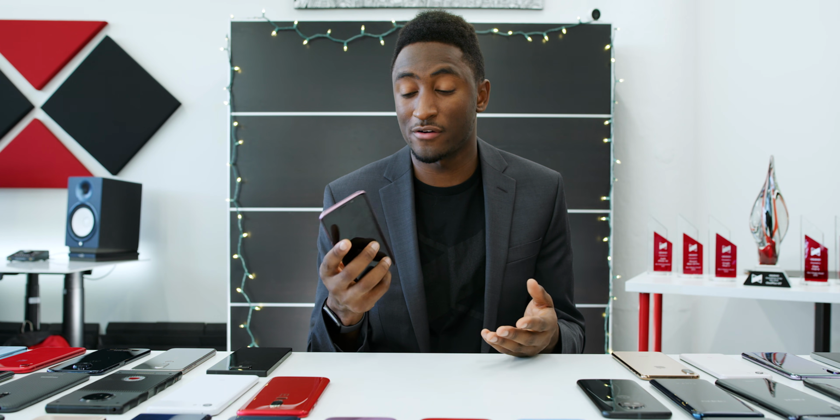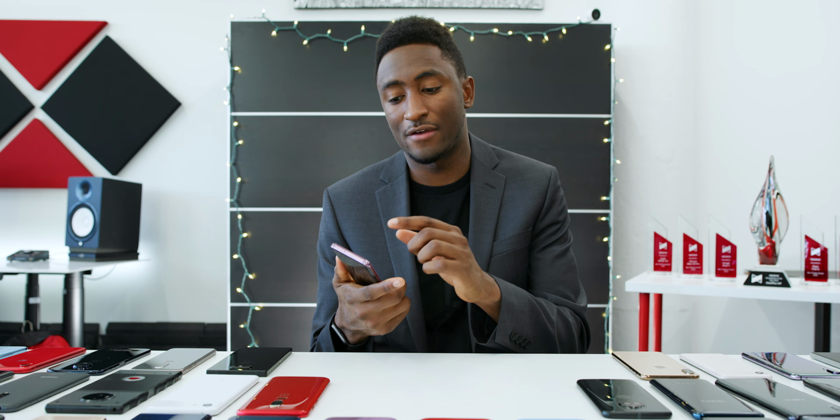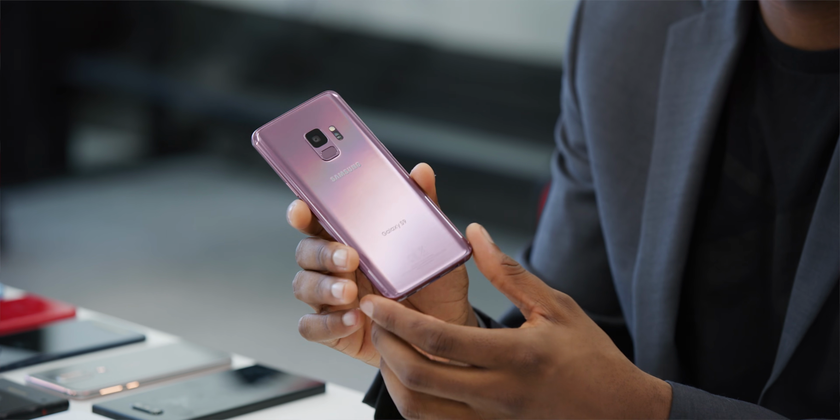And this thing has a lot going for it already. Great design, we all love that already. 3,000 milliamp hour battery. The only points you gotta dock for it are having one less camera than the Galaxy S9 Plus, and for having a little bit less RAM. But odds of you noticing those things are both pretty small.